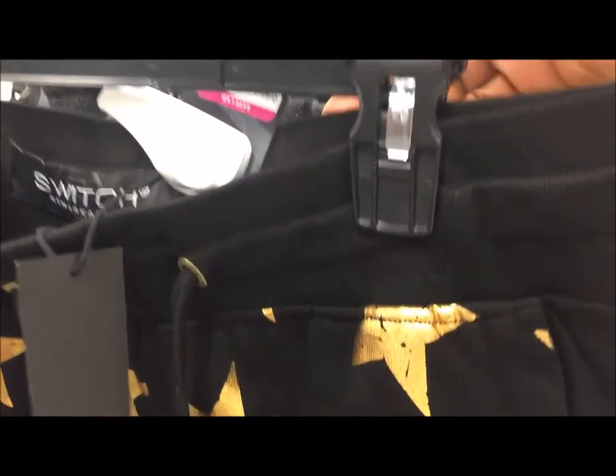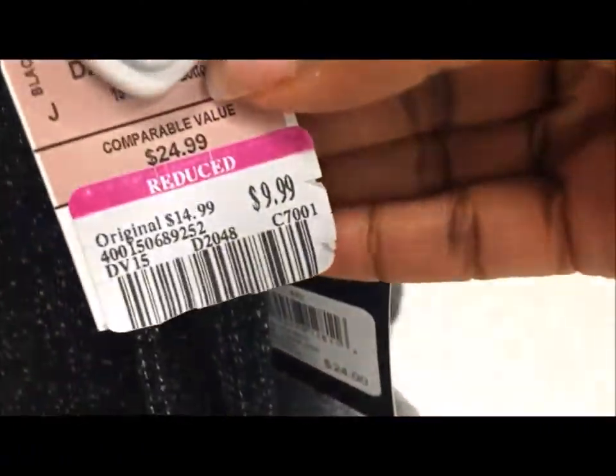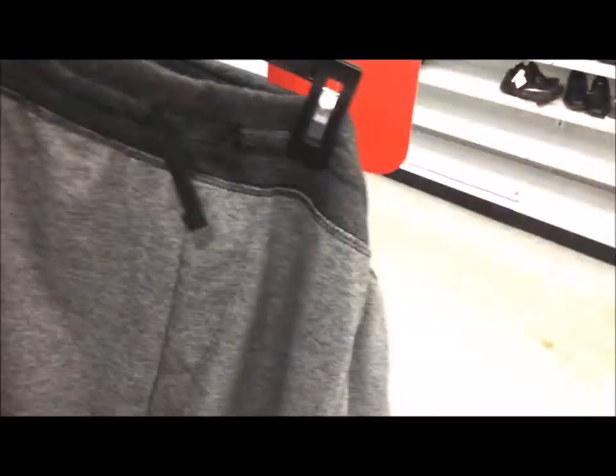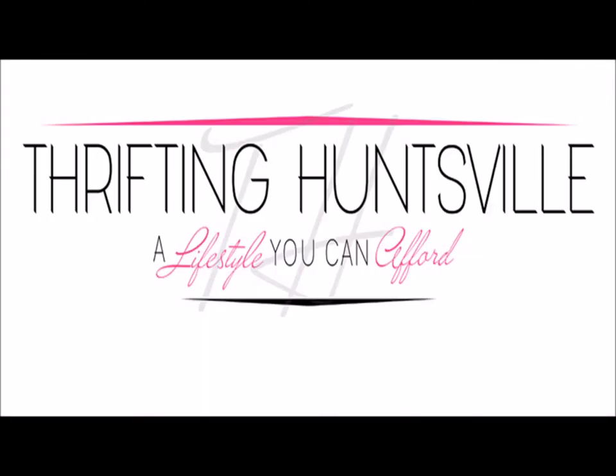Now let's go to our fellas. Can't leave the brothers out. So we have these jogger pants, which are $9.99. And then we have these NBA basketball shorts, and they are $9.99 as well. And then we have these little shorts, which are $4.99. So we definitely want to shop on clearance for the men, and you can find different things. You might just have to find it out of season.